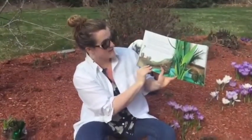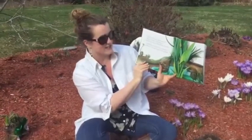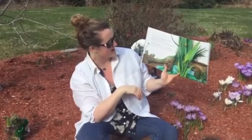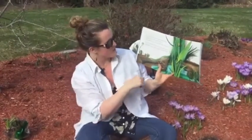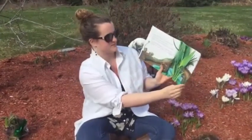The ground is growing soft and warm again. There's a clean, fresh smell in the air. We find tiny new green growing things everywhere. Animals that slept all winter are now waking up. Earthworms, frogs, turtles, snakes, beetles, and ladybugs.